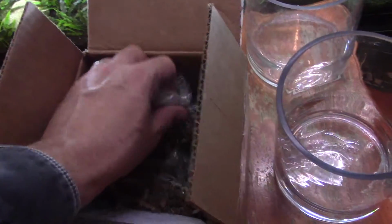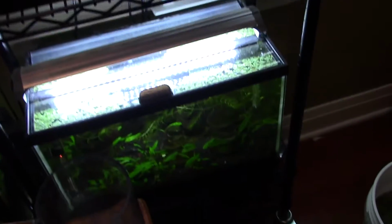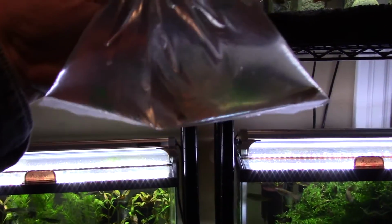And here we've got bag number 1, and they're looking great. 5 days, breather bags, no problem. So put that one down. See what else we've got in here. There looks like there's 3 bags, and three fish. They look fantastic.